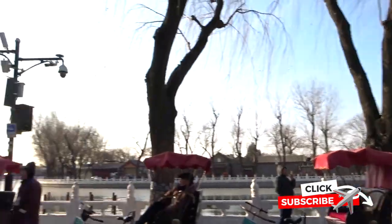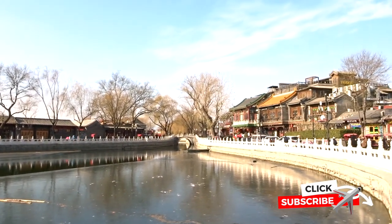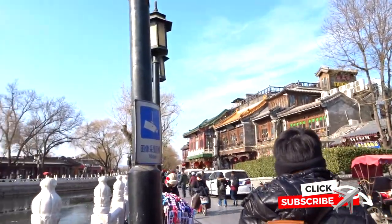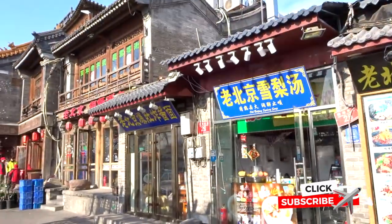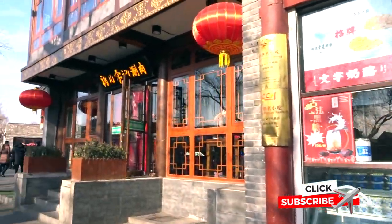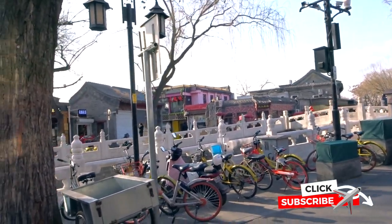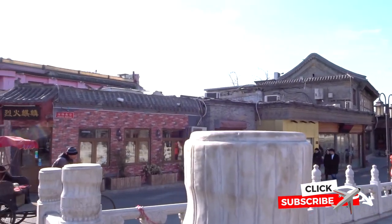Keep walking, guys. You can find this is Houhai, the Back Sea. So usually in the winter, people will go cycling on this sea or lake. Actually, it's a lake, an artificial lake. So as you can see, the ice is starting to build up here, and if the ice is thick enough on that lake, people will cycle there. It's just incredible. And besides the sea, there are bars and restaurants which will look more beautiful at night because they have the lights all on. But if you come here early, you can take many beautiful pictures.